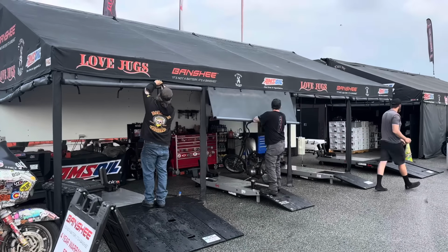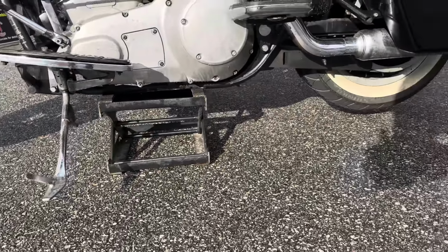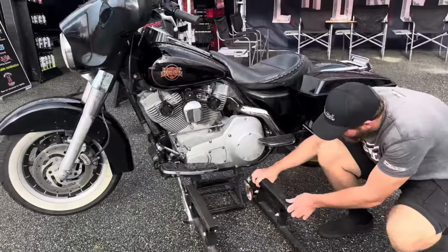All right, so we're gonna put Talon's bike up on the Let's Roll Cruiser dolly. So he's getting it jacked up right now with the lift that comes with the kit. So again, show you guys how easy this is. One man operation, just jack it up and it goes. See, both tires are off of the ground. All right, now that it's up in the air, slide the dolly in underneath, just like so. And just gotta lower the lift down, and she's ready to roll around.